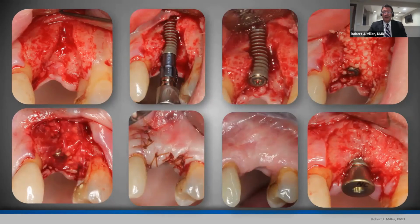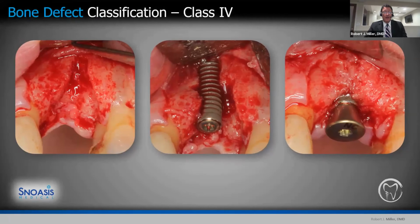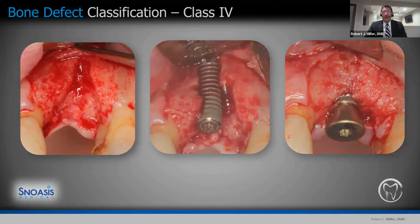And again, we had complete exposure of that buccal plate. I use the BioXclude membrane on top of allograft. And again, I'm using either an 80-20 or a 70-30 mineralized to demineralized ratio, closed over, allowed it to heal. And again, you can see complete 100% regeneration of that buccal plate. That's a class 4 lesion. Okay.